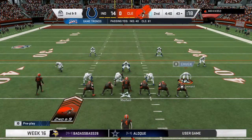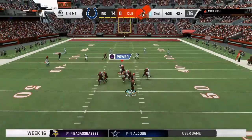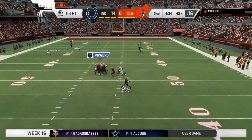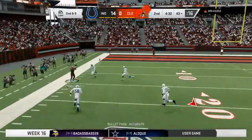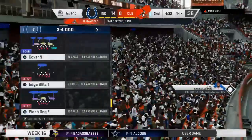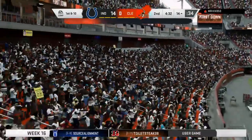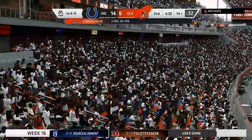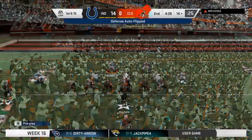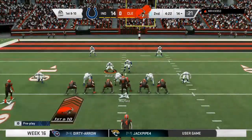Mayfield on play action. It's caught by OBJ, and he'll go out of bounds inside the 15-yard line. That one covers 29 yards, first down. A first red zone opportunity for the Browns thus far. It's 1st and 10 at the 14.